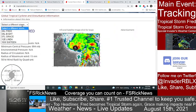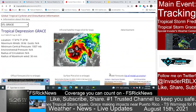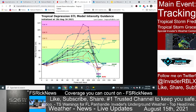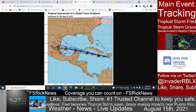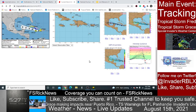Then we talk about tropical storm Grace, I mean tropical depression Grace. I got used to saying tropical storm Grace, but now it's the depression. Intensity guidance shows that some models are saying a Category 1 could be possible, but it's too early to call, so do not expect this to turn into a hurricane. Models will change over time throughout this week because we're kind of close, but not close enough to tell if this will be a Category 1 hurricane. So we have to wait and see. Most of the spaghetti model track guidance is now showing this heading toward Mexico. We'll have to wait and see how this goes, and we'll probably get more information later this week.